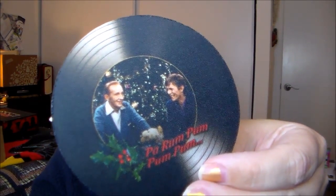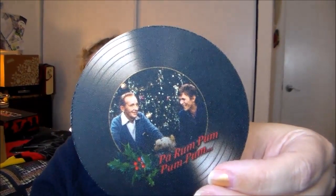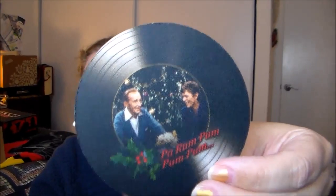It looks like a record. Hopefully you can see this. I'm going to try to zoom in real close. Hopefully everything is focusing. It is a picture of Bing Crosby and David Bowie, and below it says "Pa-ra-pa-pum-pum" in reference to their Little Drummer Boy, Peace on Earth duet. And the fun fact says, "The song that almost wasn't."